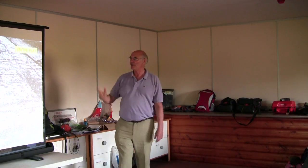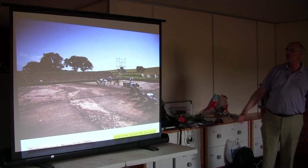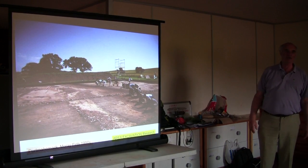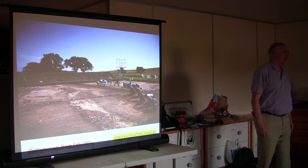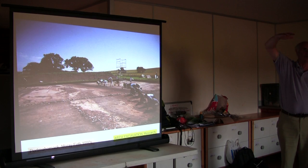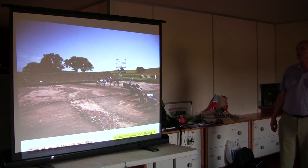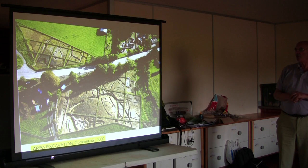Next one. So that's Yeavering. And this is Port Mahomack, there's our tower. And you can see the kind of effect you get here. It's absolutely amazing. You're making a very, very detailed map. And the way that's recorded is usually by overhead photography and then surveying in the edges using little tags to mark off the edge of the features. Next one, please.